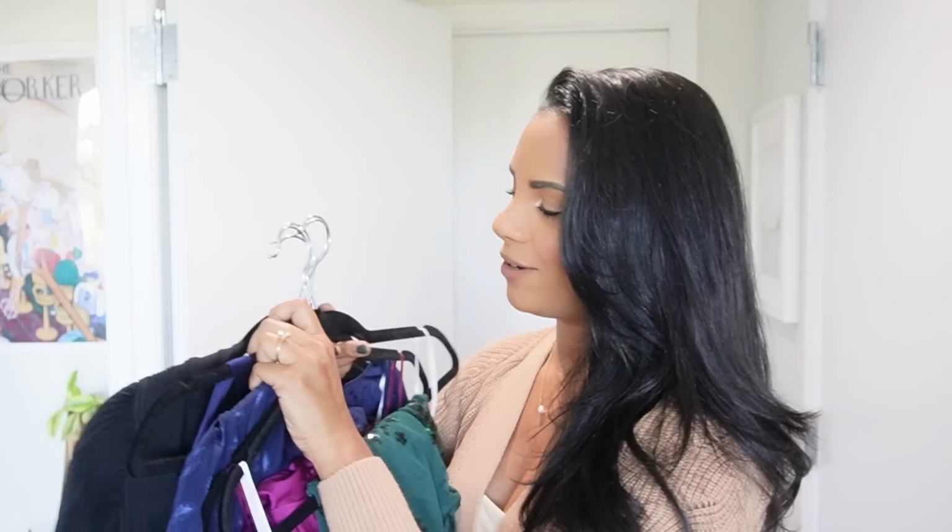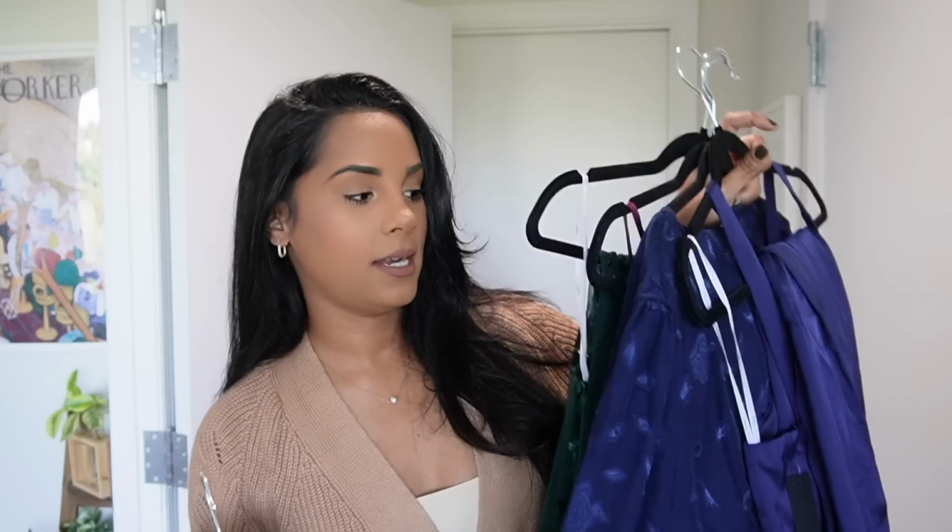These dresses are basically dresses that I would wear if I'm going to a fall wedding, or dresses that I would want my guests to wear if I had a fall wedding. So I'm going to be sharing these on my TikTok, which I'll link down below for you guys. But honestly, all of these are stunning and you all need them.